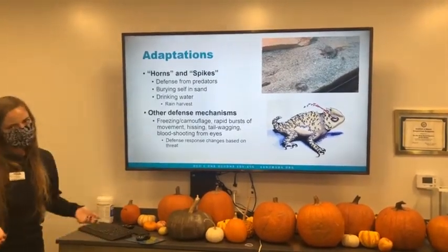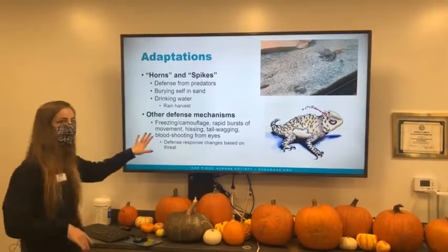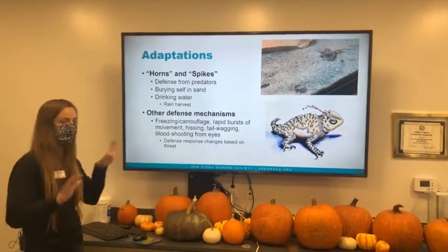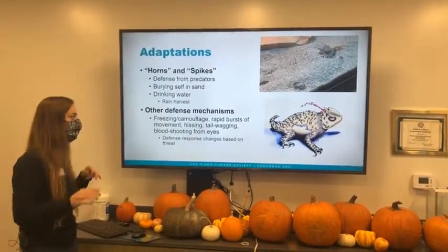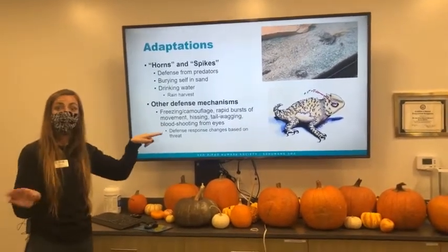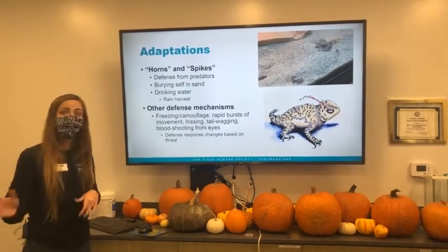Some other things that he might do before he shoots blood out of his eyes, though, because that's pretty extreme. He might just camouflage, be really, really still, and try to blend in. He might run really fast to try to confuse or disorient the predator. He might hiss, he might wag his tail, because just the tail wagging actually doesn't just work for prey, so remember it might distract prey. It can also distract predators.